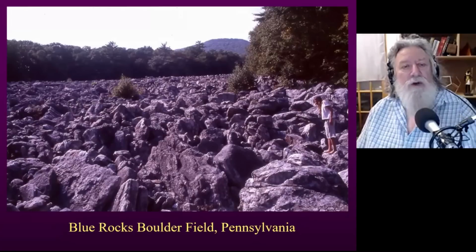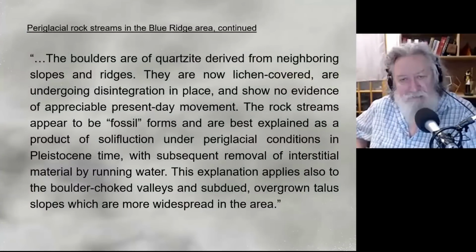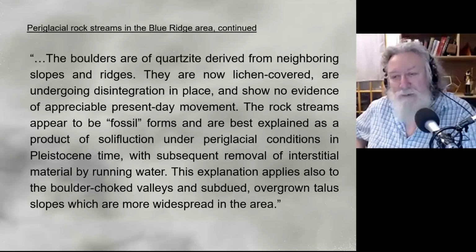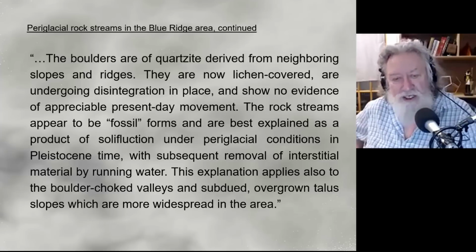Okay, so here we go. Here's the answer to the question. The boulders are of quartzite derived from neighboring slopes and ridges. They are now lichen covered, are undergoing disintegration in place, and show no evidence of appreciable present day movement. The rock streams appear to be fossil forms and are best explained as a product of solifluction under paraglacial conditions in Pleistocene time.